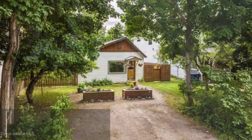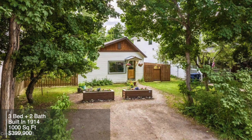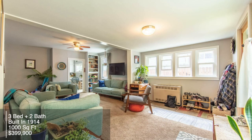This part of town is looking a lot better to me. Lots of cute older homes here, nice small streets, pretty quiet, much better location than where we were just at next to the Lighthouse factory. So cool spot. The home here is a 3-bed 2-bath older home built in 1914 at 1,000 square feet, and it's listed at $399,900. It's actually right here behind me.